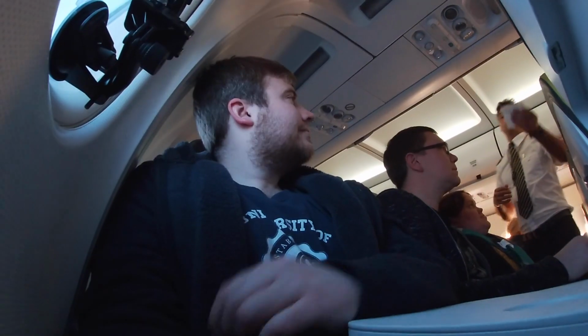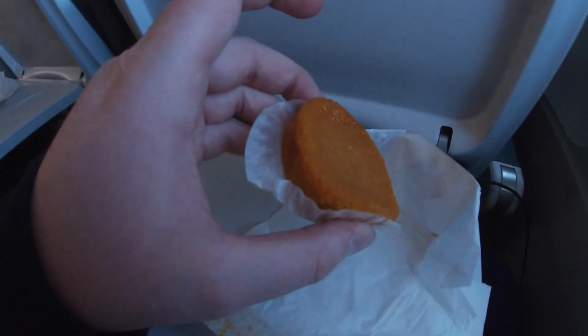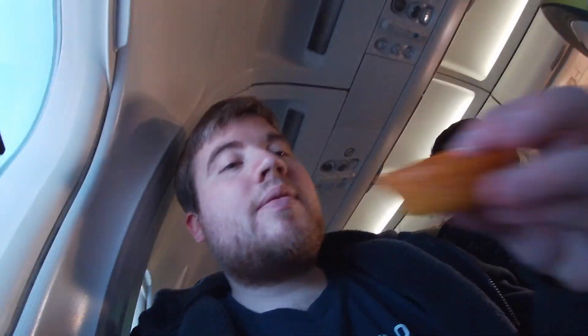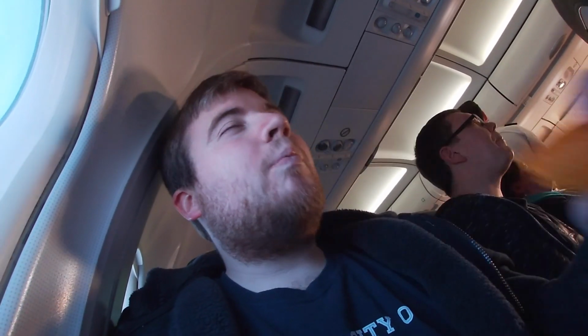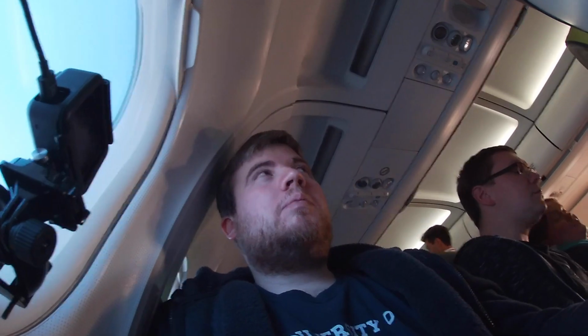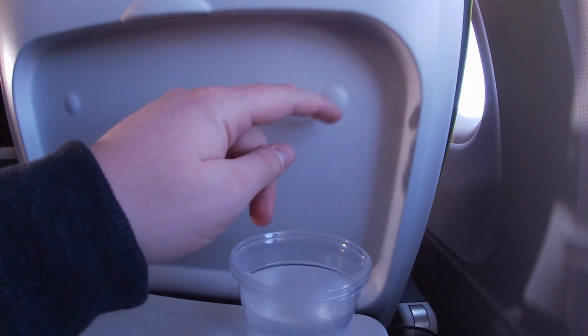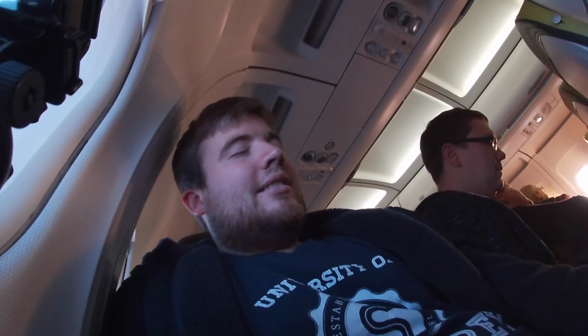Once established in the cruise, we were given a complimentary snack in the form of a Portuguese carrot cake. It tasted better than it looked. Is it me, or do these seats look like nipples? The legroom really did frustrate me though. I genuinely did not expect it to be so tight.